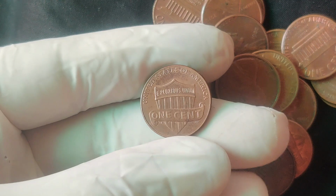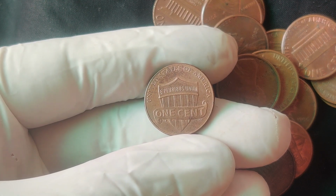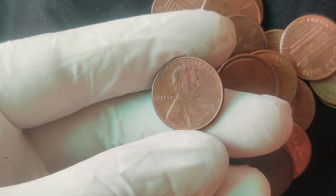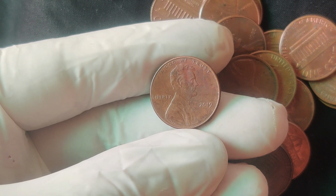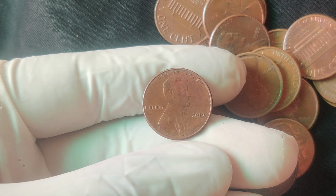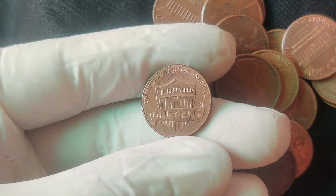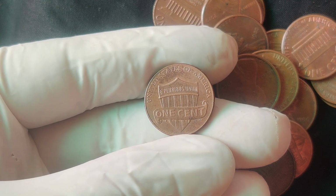In early 2019, coin collectors began to notice something strange: a Lincoln cent with a W mint mark. W stands for West Point, a mint that primarily produces commemorative and bullion coins, not regular circulating coins like the Lincoln cent. So why were these pennies showing up with a W mint mark? It turns out that the U.S. Mint released these West Point pennies as part of a special promotion to encourage new collectors. But here's where things get even more interesting.